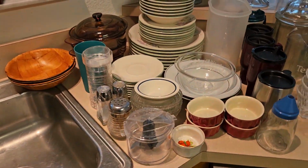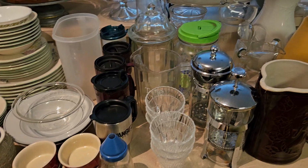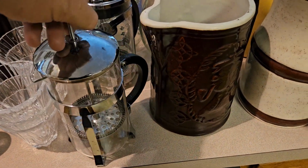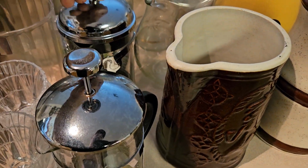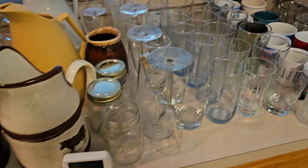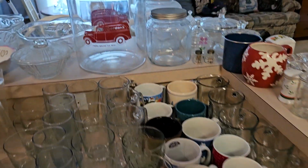Across here, we've got dishes, cups. Look at all. Oh, look at those. Isn't that cool? Little coffee presses there. That's pretty darn cool. Lots of pictures there. Stemware, glassware, coffee cups. Ooh, look at that.